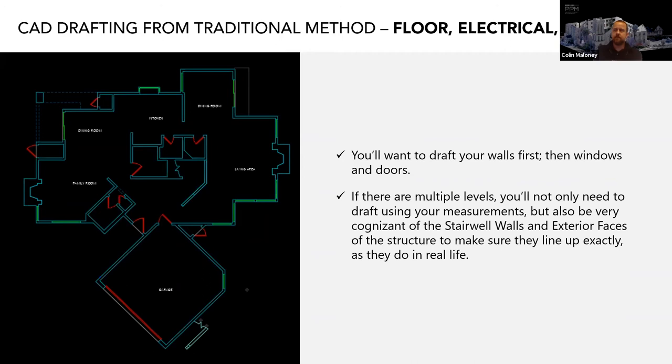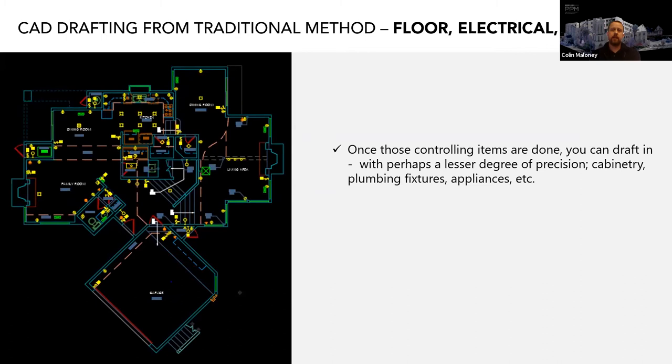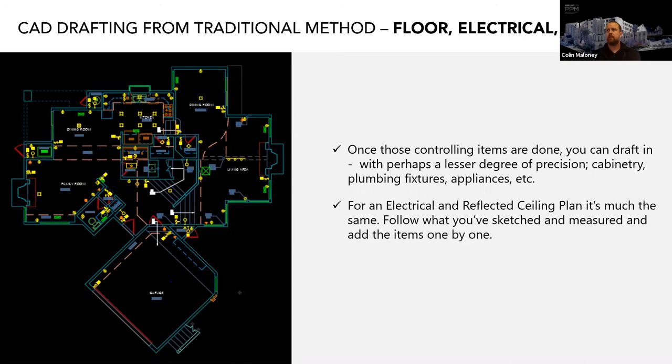So once those controlling items are done, you can draft in, with perhaps a lesser degree of precision, the cabinetry, the plumbing fixtures, appliances, et cetera, into your drawing. For an electrical and reflected ceiling plan, it's much the same. Just follow what you've sketched and measured and add the items in one by one.